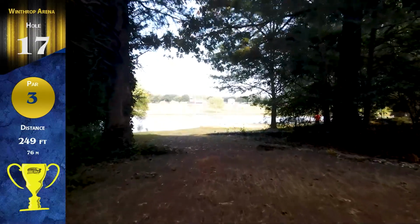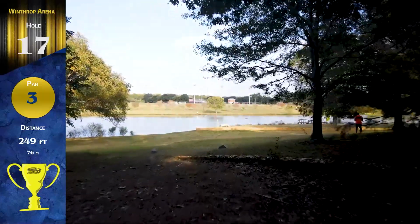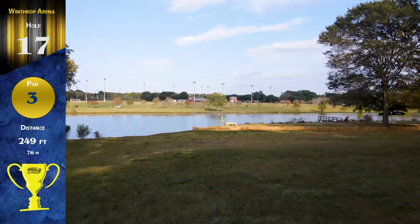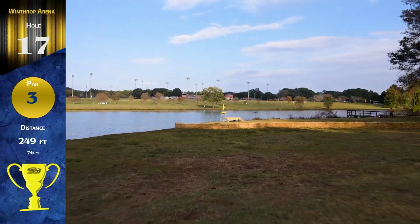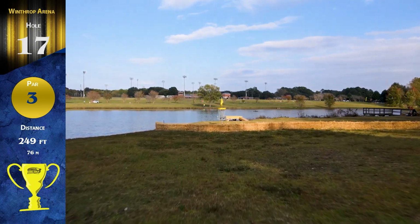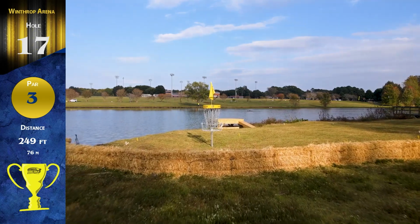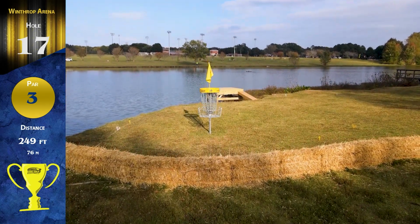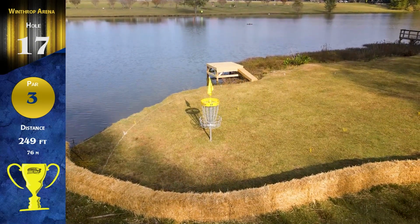All right, a two-stroke advantage means absolutely nothing as we approach hole 17. You know it, it's the island hole, par 3, a simple 249-foot shot. Only it's the most complicated simple shot in disc golf. Out of bounds is the water. You have to make this island on your first throw or your second throw. If you don't make it on either of the first two throws, you advance to the drop zone, which is still another 175-foot upshot.